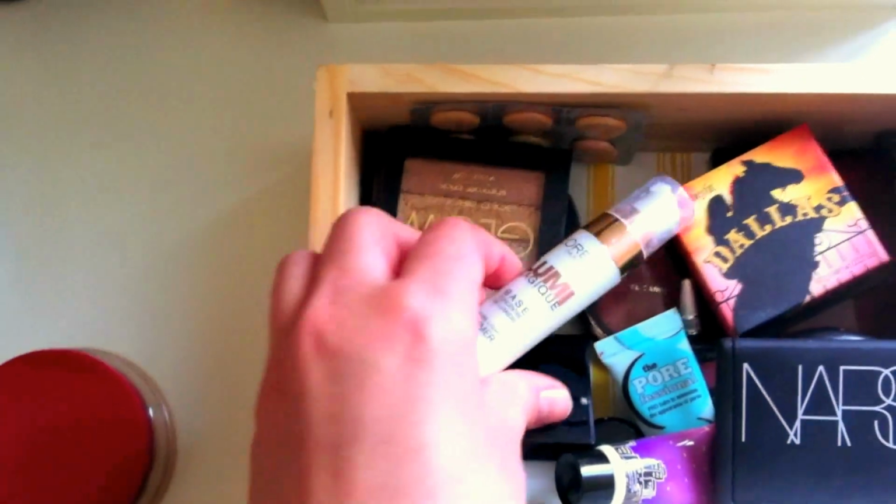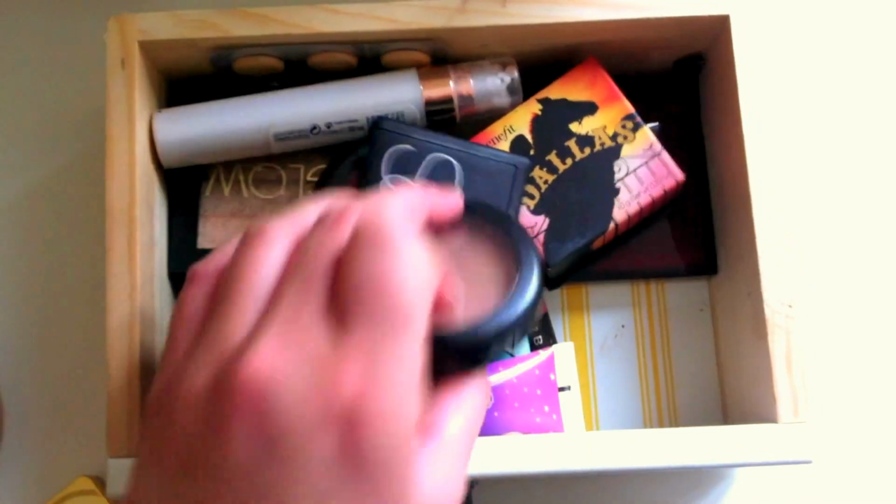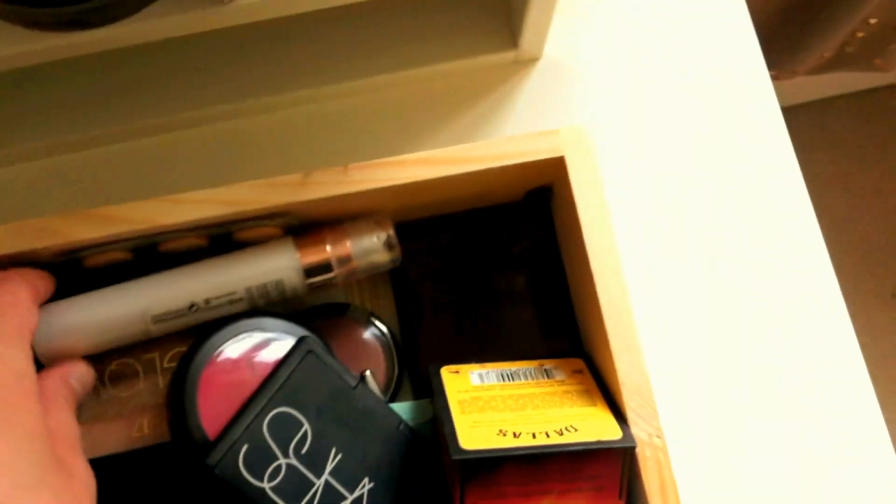Estee Lauder highlighter, 17 highlighter, a few primers and bases and cheap products, a few MAC blushes. What's at the bottom here? Clarins bronzer that I haven't actually ever used. I feel really guilty about buying it.